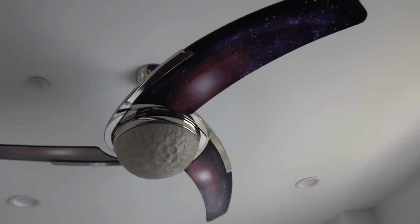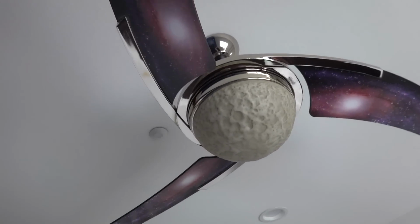This will be Posey's room. But that's a solar system. Oh, is that a moon? That is a moon. Oh my gosh, that's so cool. Can we keep it? Again, not showing off, very basic room.